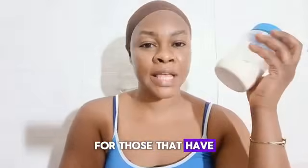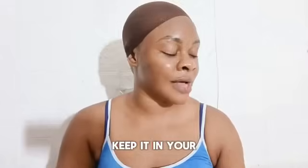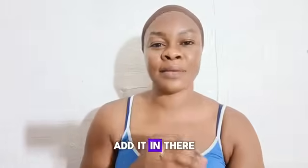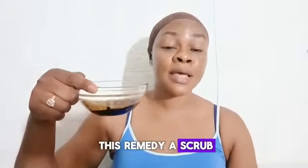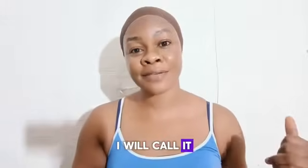For those that have a dull skin, you usually need this. In fact, try to get sugar, keep it in your house. Anytime you're making a mask, even if it's a little sugar, add it in there. Come and thank me later. So you can call this remedy a scrub, you can also call it a mask, but because of more exfoliating ingredients, I'll call it a scrub.